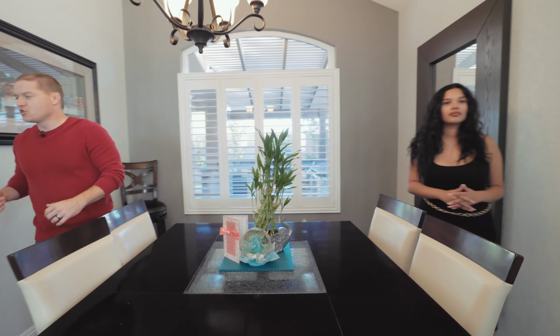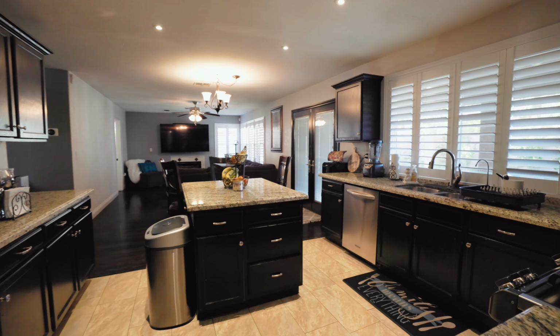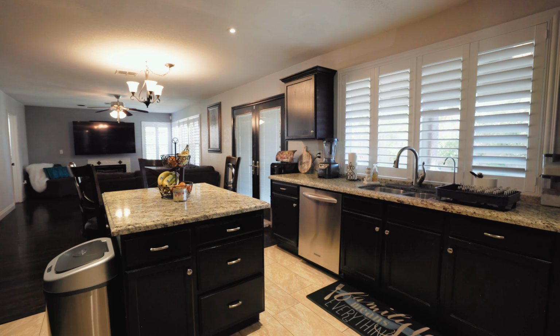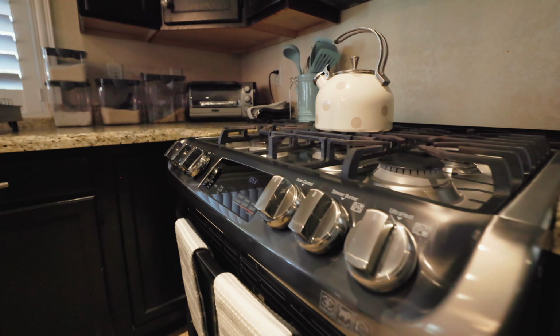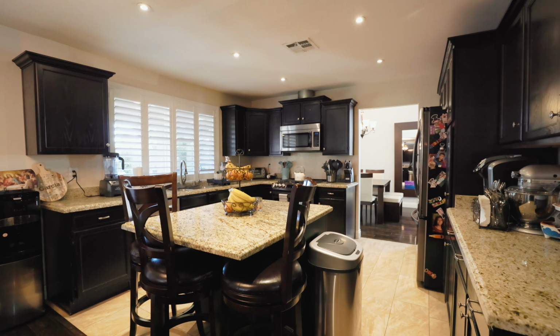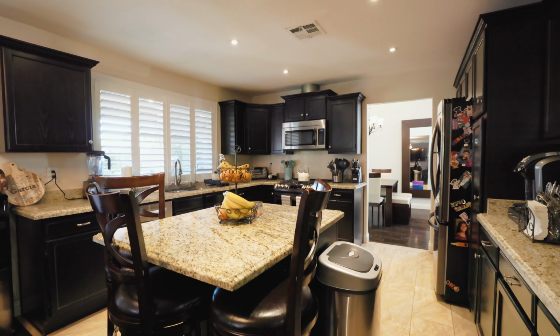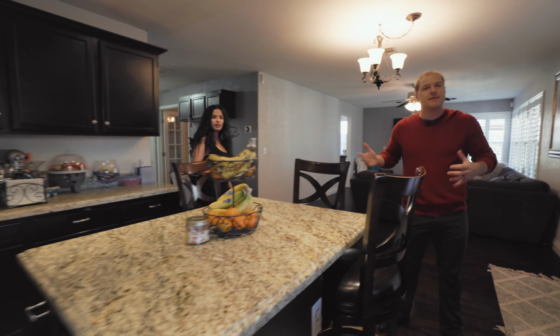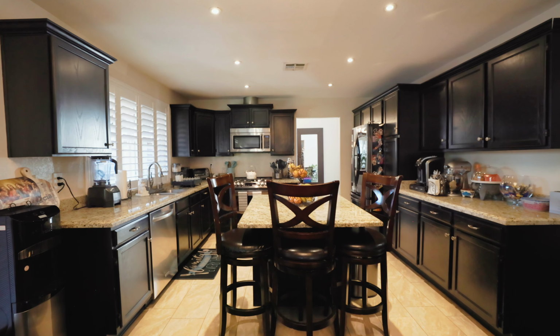Why don't we check out the kitchen? Tell me what you like about it in here. So what I like about the kitchen, it has can lighting. Oh, yeah. Obviously, oven, microwave, and dishwasher are staying. Look at this huge island. A lot of times you don't get an island in a kitchen this size quite this big. I like that you can fit three people at this for breakfast, lunch, whatever you're having.